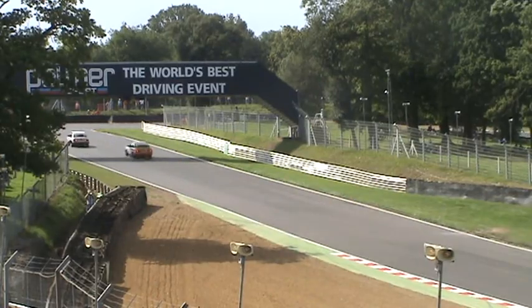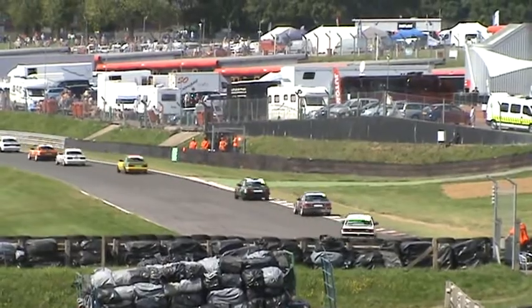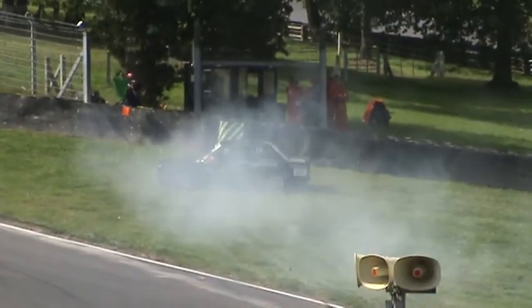There's Mike Tovey, I think, just heading onto the bridge and attacking into Druid. So the four of them in that battle for fourth head down towards Surtees, that takes on to Grand Prix. Look, somebody having a moment at the bottom of the hill there, spinning the car.